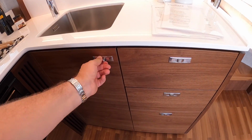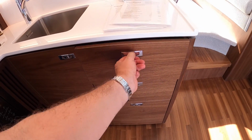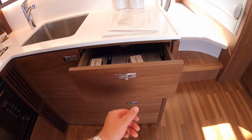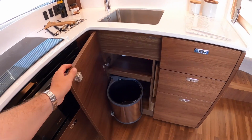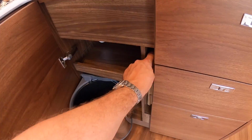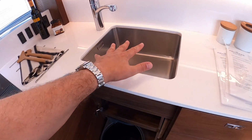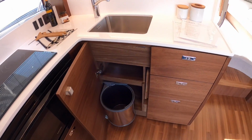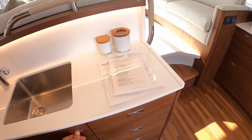And then this, of course, is all storage. The bin is in here, and then drawers, all soft close. And I'll show you one other thing actually I just didn't point out to you. There is a cover for this, but look at the way they've put a little integrated place for it. So that will come out and go on there, but when you're not using it, you've got somewhere to put it. Normally you take those off and think, what am I going to do with this? A lot of thought goes into these boats, a lot.